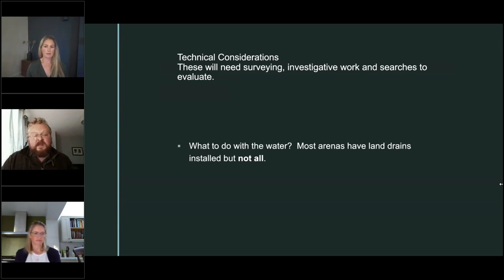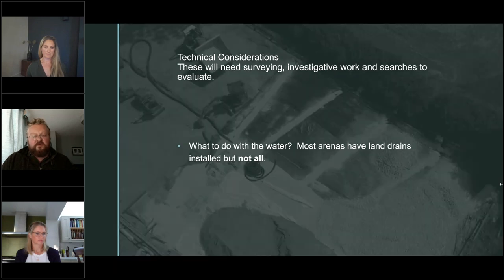Primary concern for me is what to do with the water. Most arenas have land drains installed, but not all of them do. And I'll get onto that shortly.